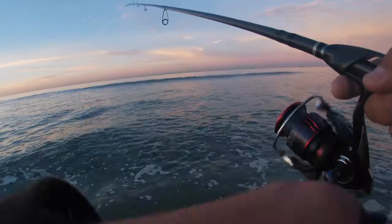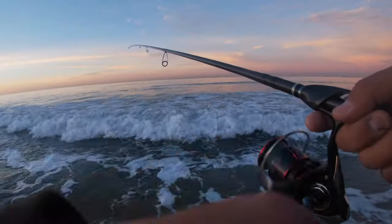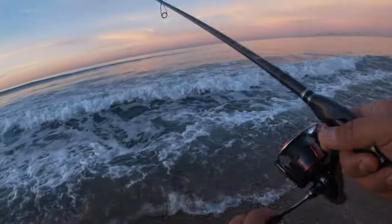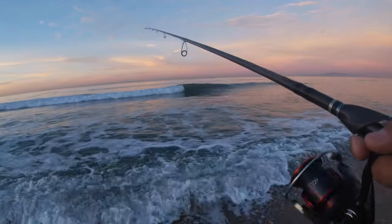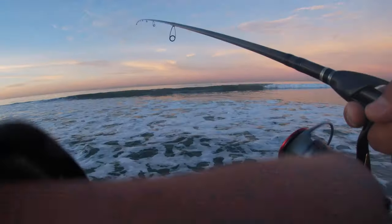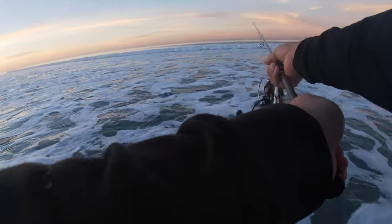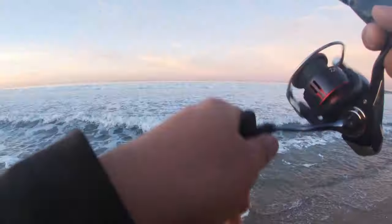If any of you guys ever want to come out here and surf fish with me, man, that'd be more than welcome, to bring you guys out here or fish with you guys. I'm trying to fish with a couple more peeps. Like I said, if you guys ever want to come out and fish, just let me know. If you guys want to learn how to surf fish or try something new, maybe we can all arrange to do something cool like that.